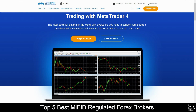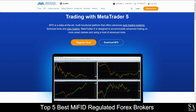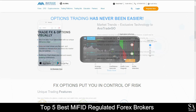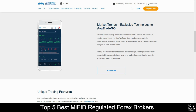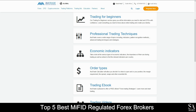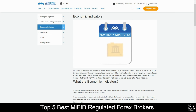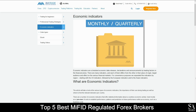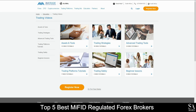Available platforms for accounts are featured on MetaTrader 4, MetaTrader 5, Avatrade's WebTrader, and for all your mobile trading needs, Avatrade Options and Go applications, which are supported on Windows, iOS, and Android operating systems. Avatrade also provides the absolute best educational services, which cover in-depth trading guides and videos that delve into professional trading strategies, beginner lessons, introductions to advanced trading tools, trading safety, and more for you to browse through as you please.